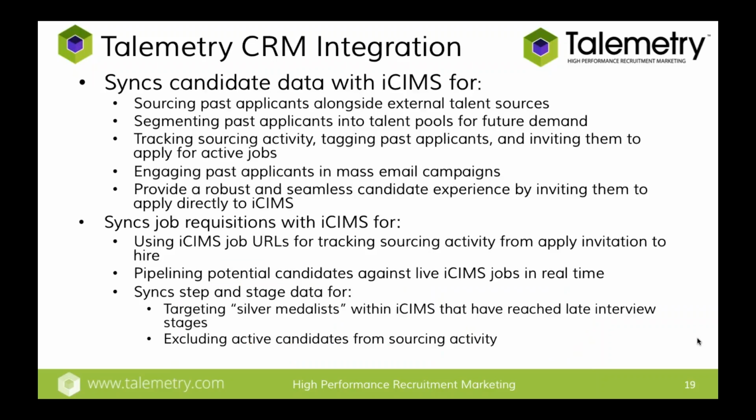So let's talk just real briefly about some of the integration capabilities. So when you're using Telemetry CRM with iCIMS, what we're able to do because of our partnership and our integration is, number one, synchronize all of your applicant data from iCIMS. So as soon as somebody applies for a job in iCIMS, we're going to synchronize that data into your sourcing tool. Now, this is going to let you source past applicants right alongside of current people you don't know yet, kind of marry those two worlds of data together.